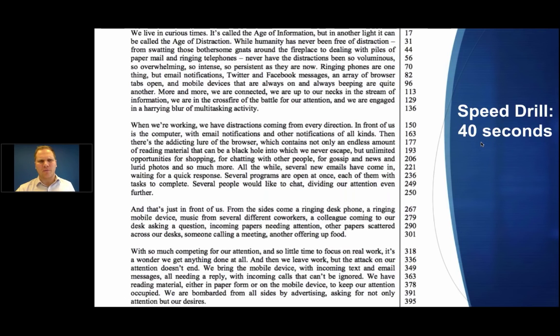Now, it shouldn't be that hard, right? Because you already read this article for the first minute. So you're just basically rereading what you already read, but you're going faster. You're going to get through it. I want you to get through it in 40 seconds. Force your eyes to go at a faster pace. And let's try this out just so you can get a taste and an idea of how these drills work.